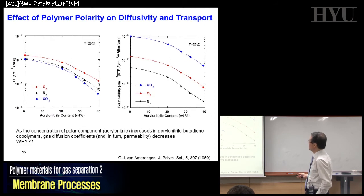We can plot the polarity of the polymers. Polarity of polymers can be changed by adding the second component in your copolymerization system. In this case, we add the acrylonitrile to the butadiene. So by changing the polarity, your diffusion coefficient might be decreasing for all gases that we have tested. Okay? Permeability changes, diffusivity changes in this case. Diffusivity change is not as great as permeability changes in the rubbery copolymers because the solubility may be contributing a lot rather than the diffusivities in this case.